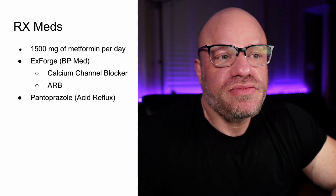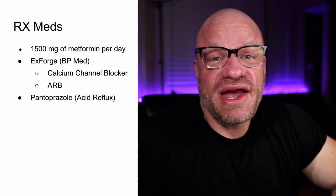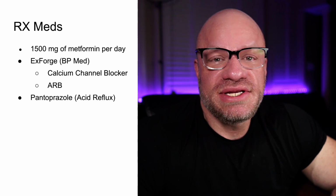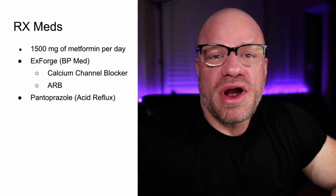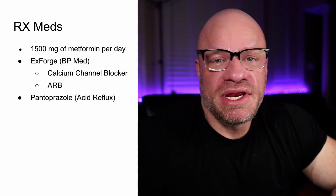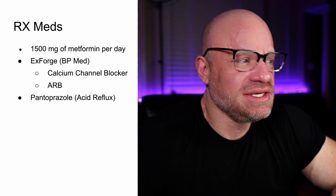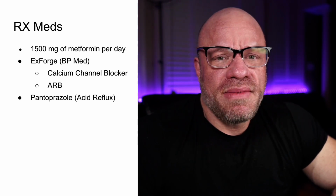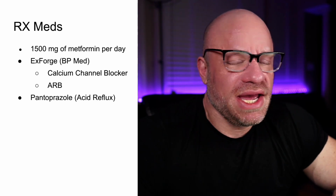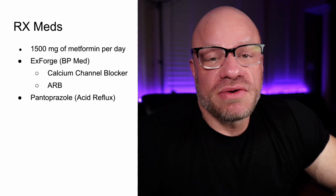So if you have a hiatal hernia, which I do, or if you have acid reflux of any type, GERD, whatever, you probably should be using some sort of proton pump inhibitor. There are over-the-counter ones, Nexium, which I think is omeprazole, I believe. But those are really the prescription drugs that I use.